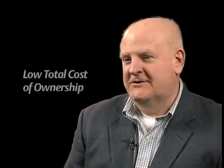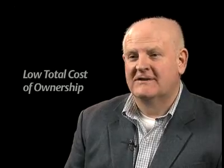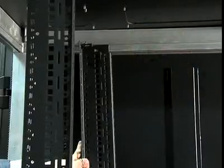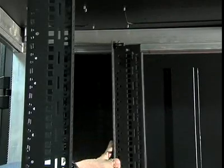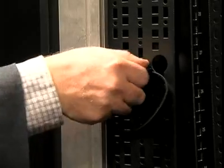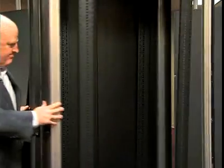Flexibility is a natural evolution of the Knerr product set. In fact, it was designed with flexibility and convenience in mind. The Knerr rack brings the lowest total cost of ownership to the market for two reasons. Number one, it's priced very well to the market, so from a value proposition, the rack delivers a lot of value to the customer for the price that they pay. And then secondly, on an ongoing basis, because the rack is so convenient to work with, it saves manpower and time as people make moves, adds, and changes in the future.